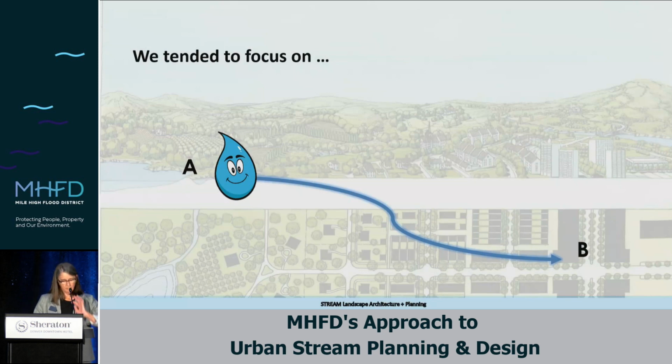Well, with the H&H focus, our projects were really about getting the water from point A to point B. Is it moving? There it goes.